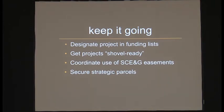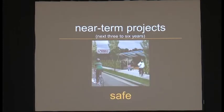And we want to start securing strategic parcels in the few places in the network of parallel streets to Folly, and we need to purchase a single piece of land that would help us to create a better network that could be important.